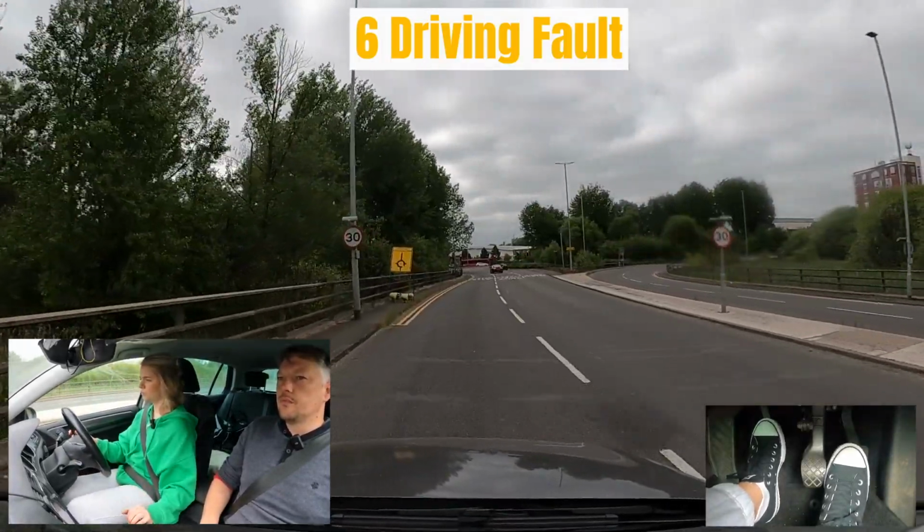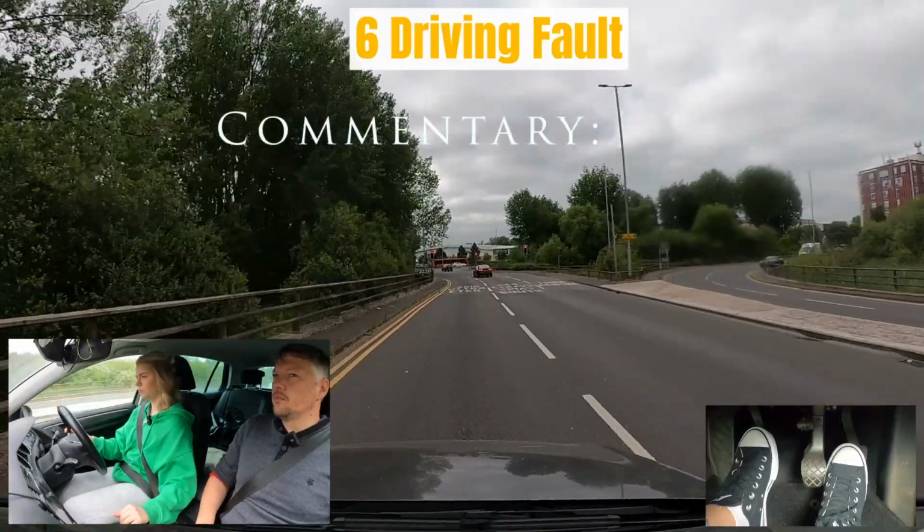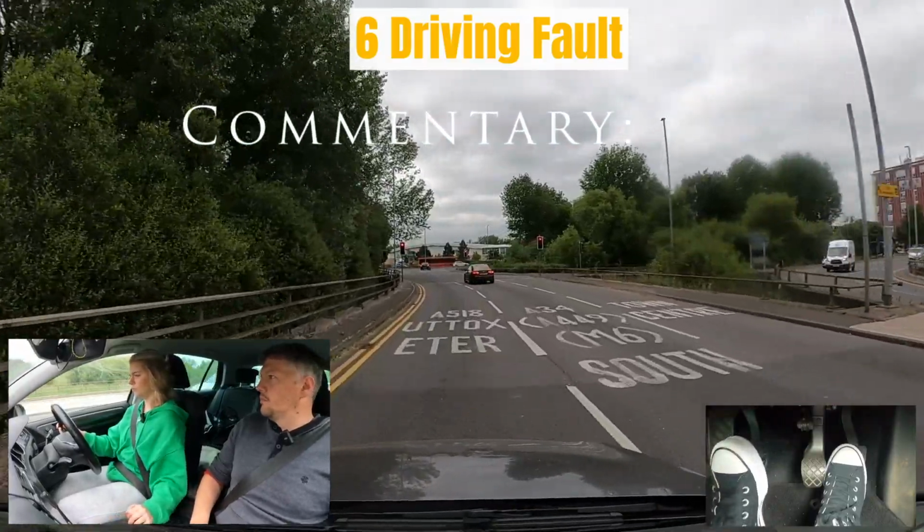Left on the roundabout and take the first exit. Can you see a fault here? Let me know in the comments below.